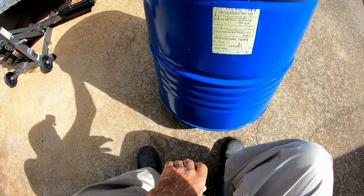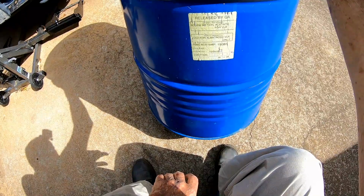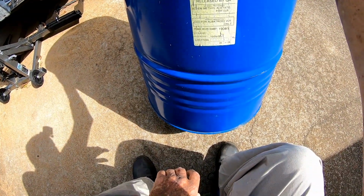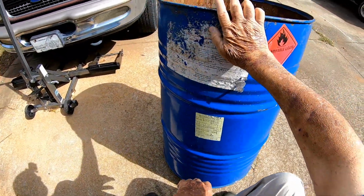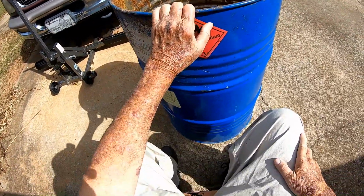This barrel was used to hold chemical methyl acetate, used for albatross VLP only. I don't even know what that means. Anyway, it was a flammable liquid.